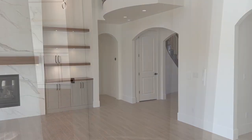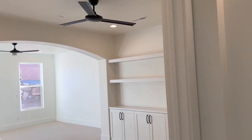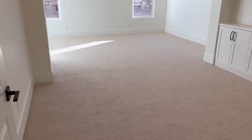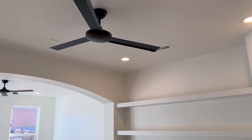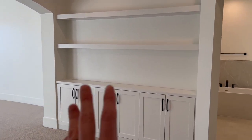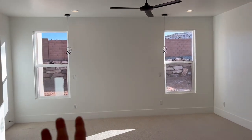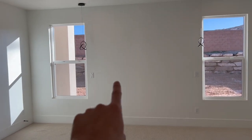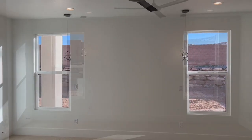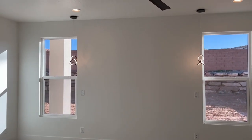We'll take a look. Coming on into the owner's bedroom, I correct myself, I've been reprimanded. You got the carpet here, and you got the ceiling fan with a couple can lights. And then you have a built-in lower cabinet here with a couple floating shelves. And then over here in the owner's bedroom area, you got a couple lighting fixtures there. You can turn them off with the switches there. There's a better look with those on, even though it's daylight, you can still kind of see them pretty well.